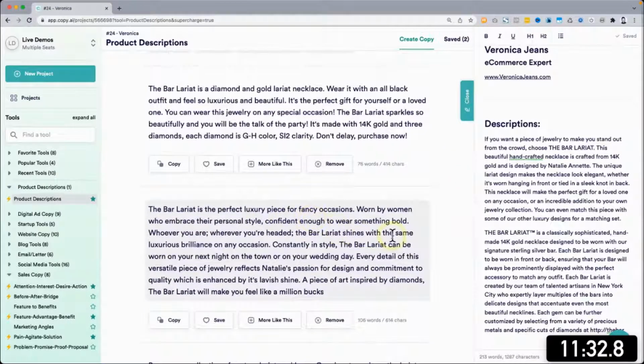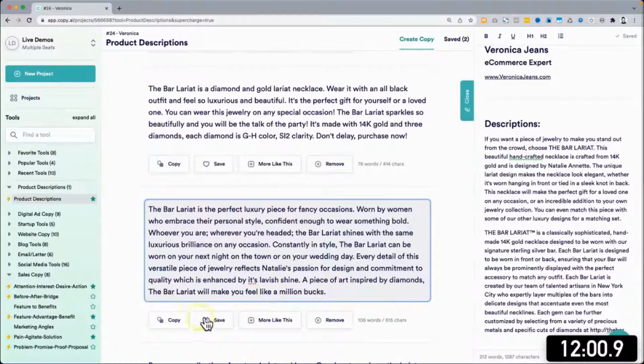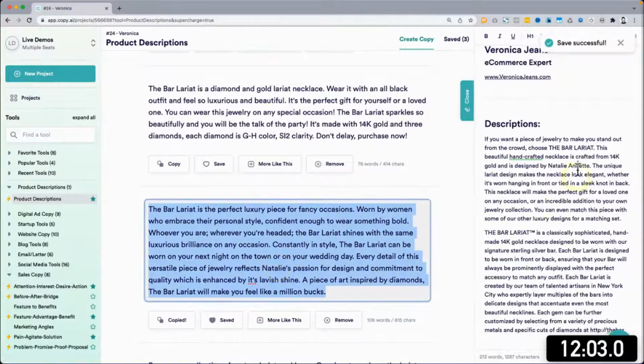Okay, a luxury piece for fancy occasions. Who embrace their personal style, confident enough to wear something bold. Whoever you are, wherever you're headed, the bar Lariat shines with the same luxurious brilliance on any occasion. Constantly in style, can be worn on your next night on the town or your wedding day. Every detail of this versatile piece of jewelry reflects Natalie's passion for design and commitment to quality, which is enhanced by its lavish shine. Woo! That's it. You can literally just take that and use that.